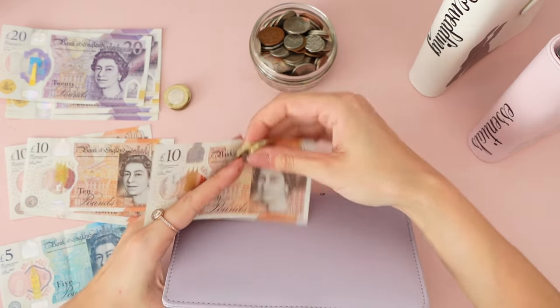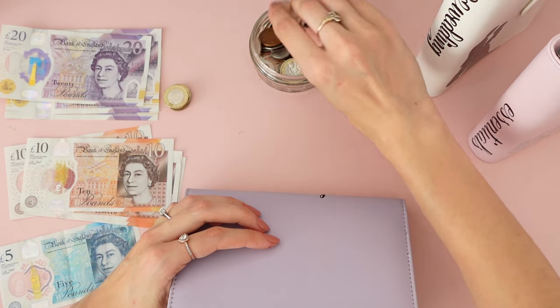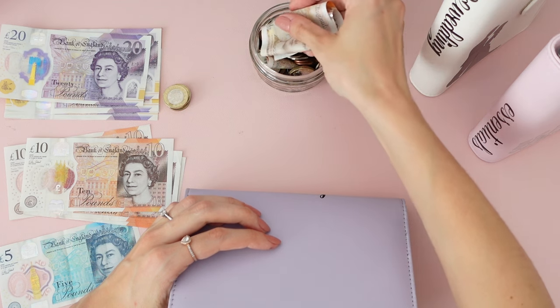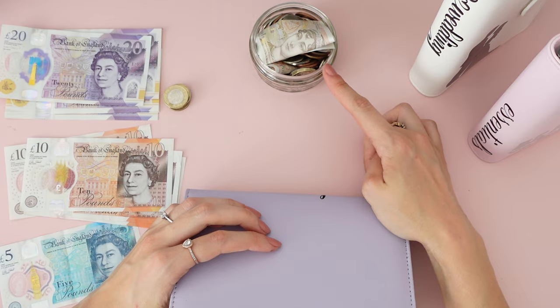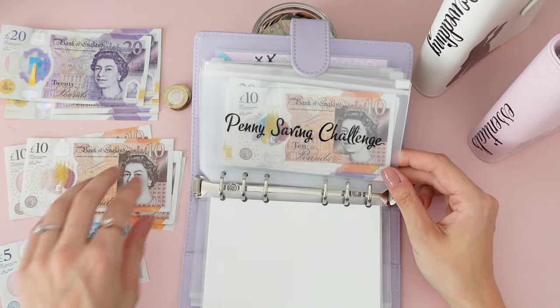So I'm gonna be putting this into my pot. And as you can see, I still haven't even added it from the last cash stuffing because the 10 is still in there. So the next time that I top up my penny saving challenge, it's gonna be a big one, guys. So there's that.